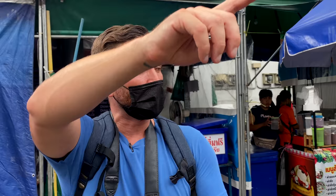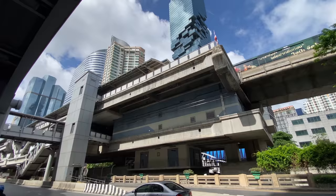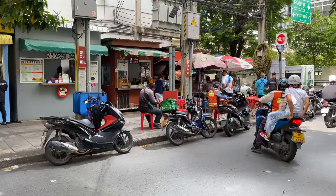There's two roads here. There's Silom Road, which we came off in the last video, and then today I actually got off at Chong Nonsi and walked down Naradhiwas and then took a right, and then you're at the back of the market. So that's actually quicker if you just wanna come to Soi 10 rather than go to Soi Convent at the start of this video.